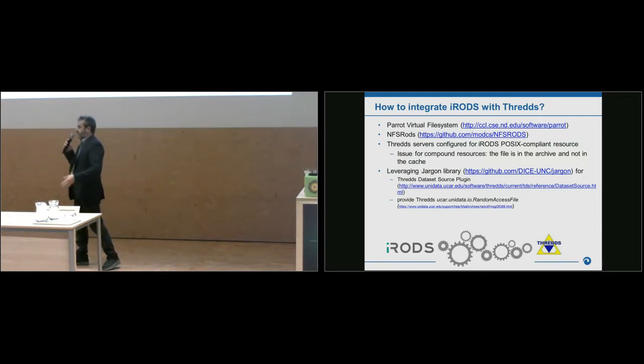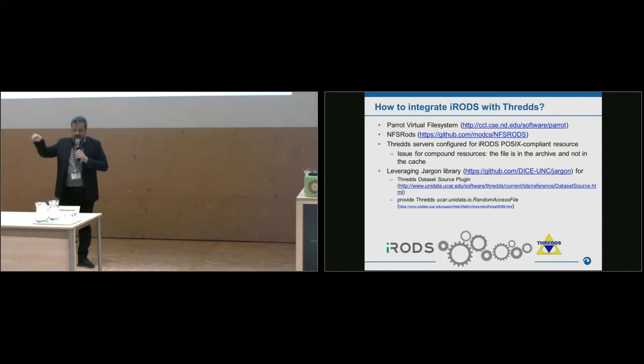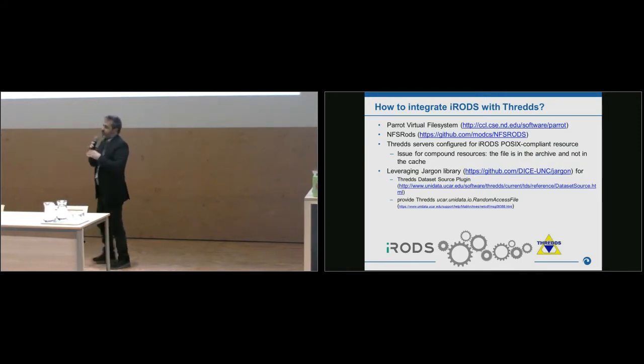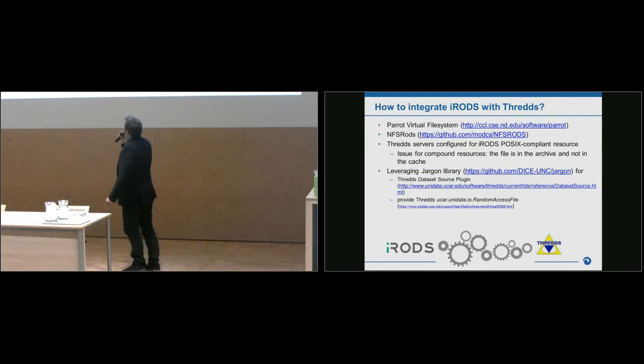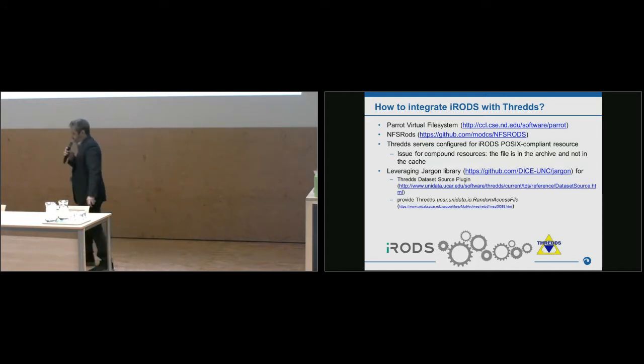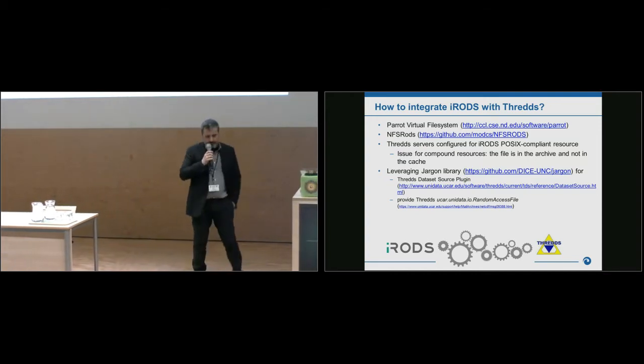The other thing is that I have very different composable resources. I need a backend in front of the THREDDS server that knows where the physical path is and which resources belong, and that can then communicate, for example, with a data portal. And the last option, the first one, is what we have done: we have implemented a dataset source plugin based on the Jargon library.